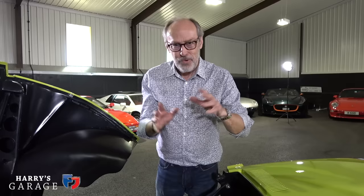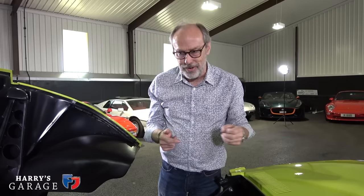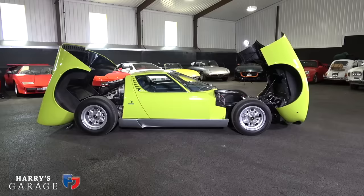All lovely little details. It shows how it was so early on, this car, and they sort of made it up as they went along. But look what they ended up with. There's one final bit before we go out to drive it.